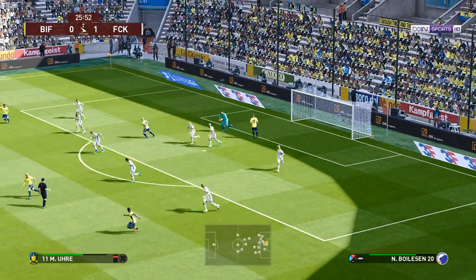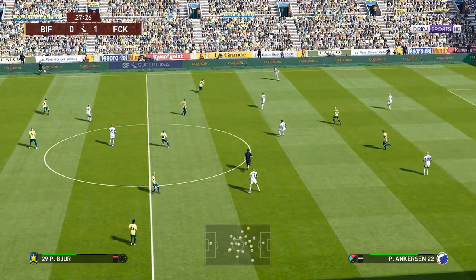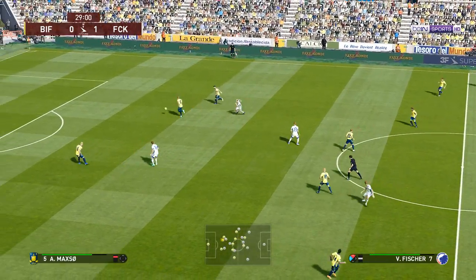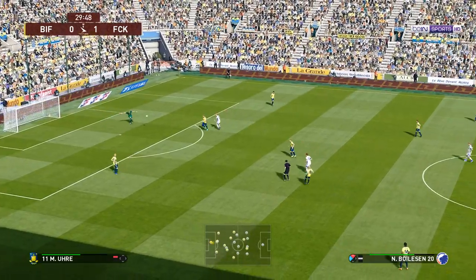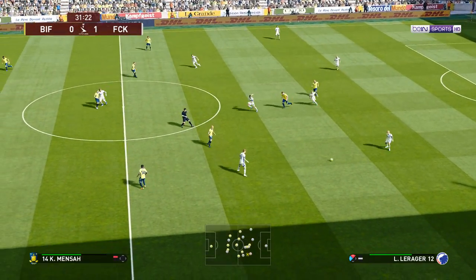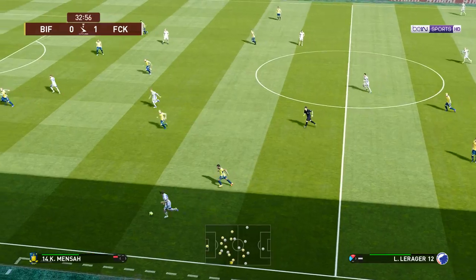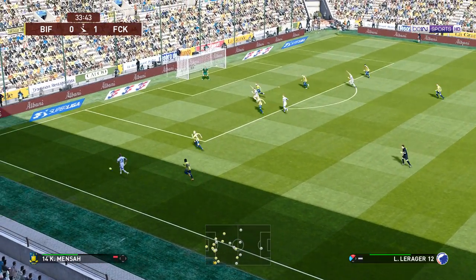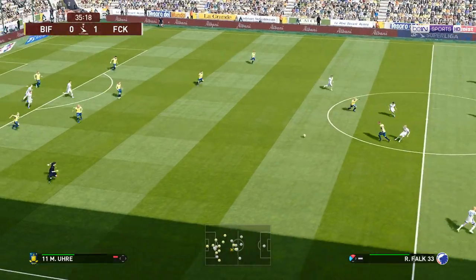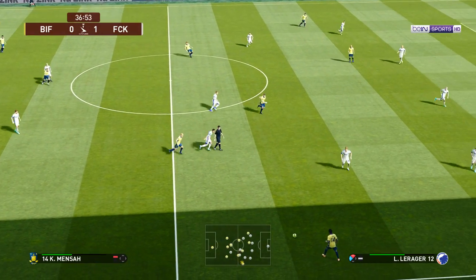Drilled in low. And that should be the keeper's. Come back to the keeper. Gets it upfield. Boyerson positions himself well and cuts it out. Ball's out on the left now. Played into the middle. Timely intervention. Tries to get it forward quickly. Copenhagen are leading with half-time drawing close.